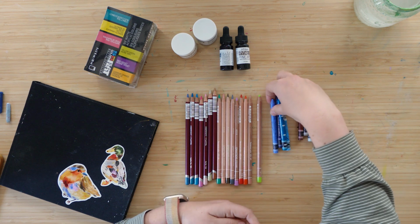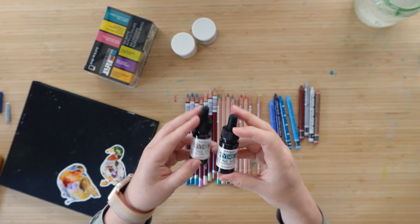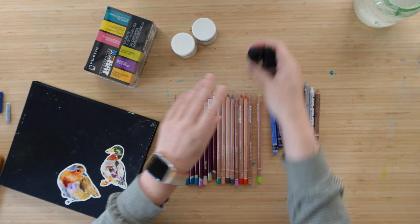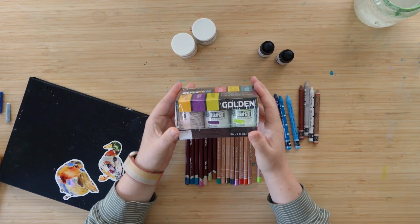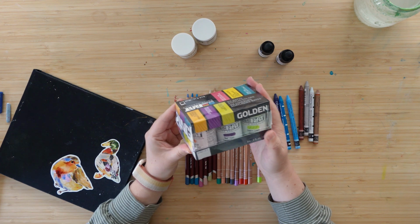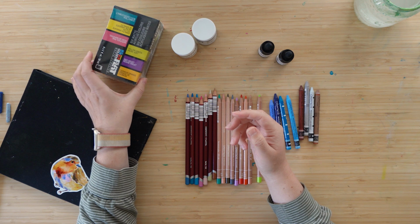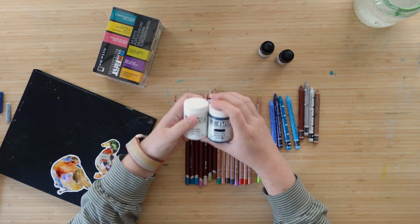I also got some inks because I've been super into inks lately and I don't have any muted inks really that I can use with my bamboo dip pen. So I got a couple of those. And then the big purchase was the Golden So Flat paints, which I wanted to try for a couple of months now. They're expensive, so I haven't, but I just thought I would treat myself.